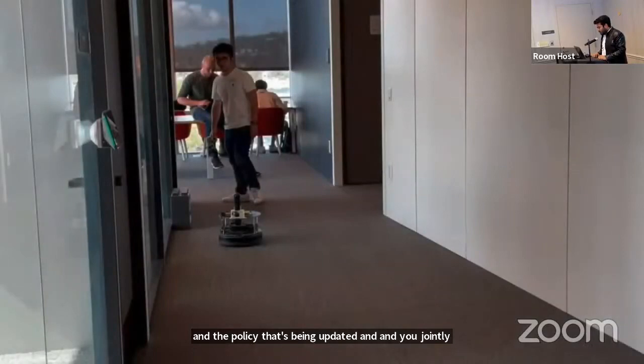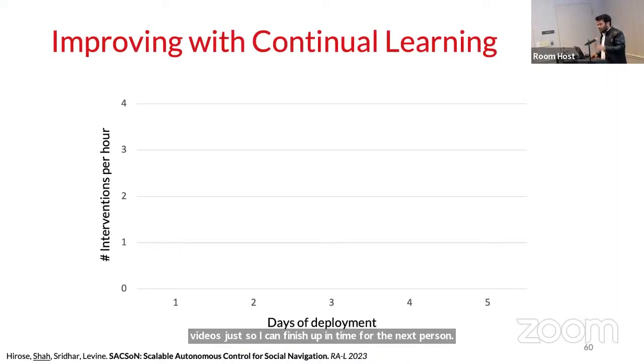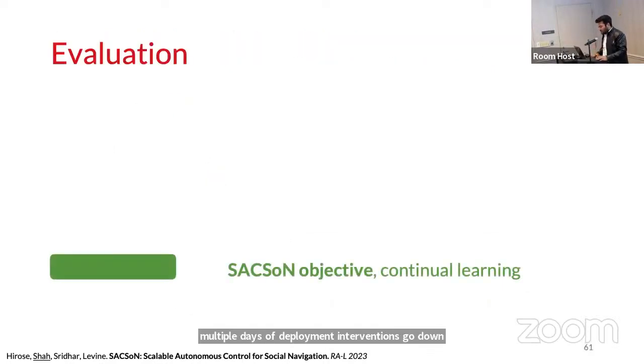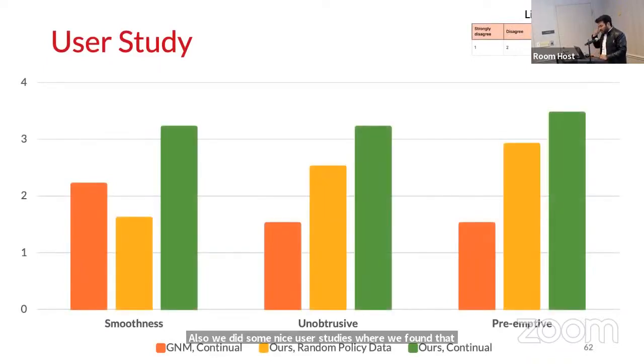And I'm going to start skipping some of these videos just so I can finish up in time for the next person. But we set up some objectives. We see how many interventions you need. And over multiple days of deployment, interventions go down because this continual learning is working. Also, we did some nice user studies where we found that doing this end-to-end and starting with a good policy makes people feel nice about the robot, and the people say the robot is smooth and it's preempting our behavior and it's not hitting into things. I would get into more details of this, but okay.